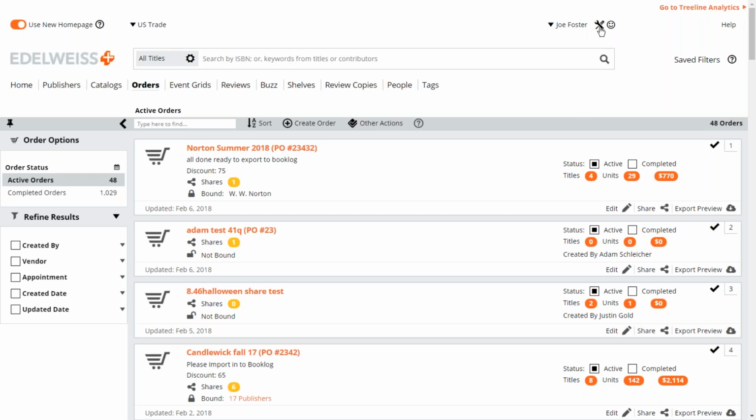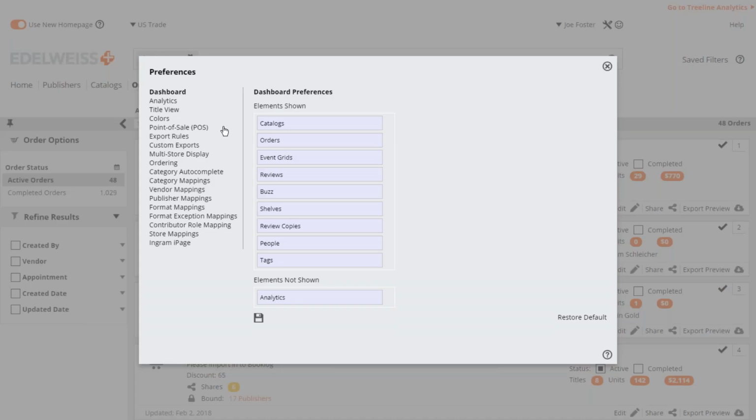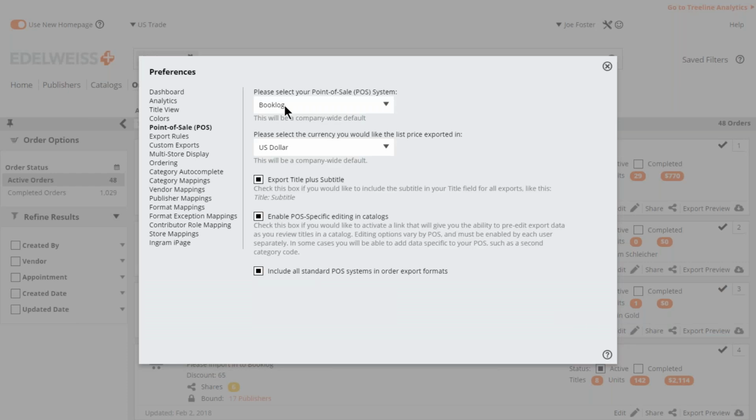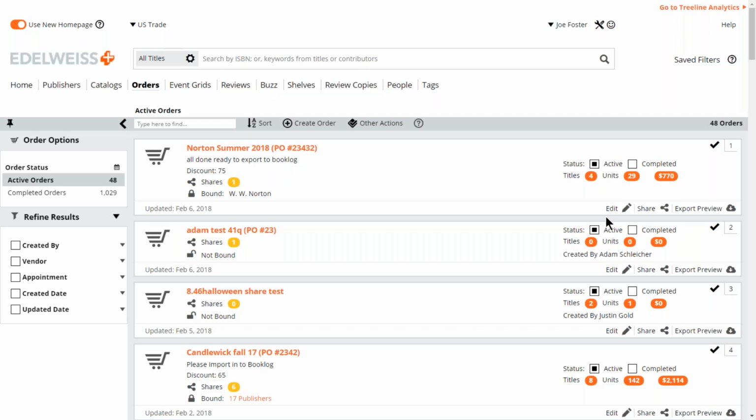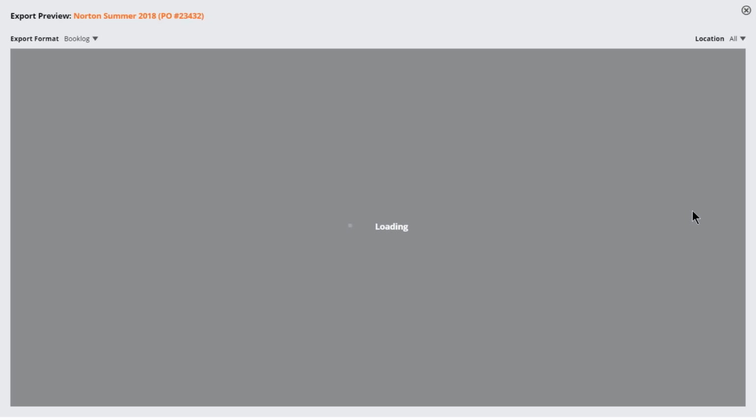So if you come up to your tools up here, you can click on point of sale and then select your point of sale system from the list here. If you don't see yours listed here, you may struggle a little bit to export your order, but we can help you with that too. There's ways to create custom exports and that sort of thing. Just get in touch with us again at support@abovethetreeline.com and we can try to help you there. Chances are though you're using Square One or WordStock or Booklog and Anthology, etc. But again, that export preview is here.